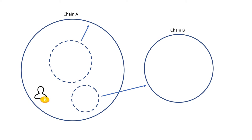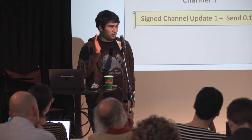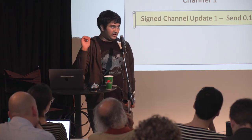So how it would work is you, as a user, could take your BTC and put it on a payment channel with the validator set of chain A, a one-way unidirectional payment channel with them. This is keeping track of payment channel one. And you could do a signed channel update of channel one, saying send 0.1 BTC to that validator set.